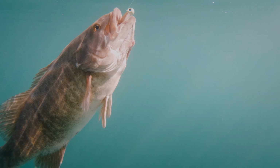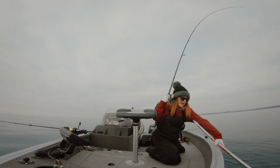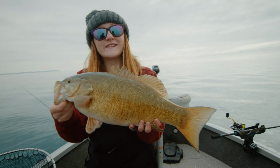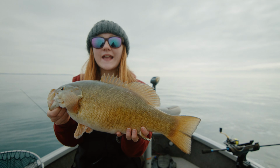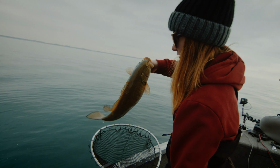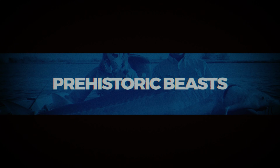Fish. Oh, I see him, I see him. Oh, he jumped. Yes. Get in there. Yeah. Woohoo. This is what I am talking about. You can catch these big guys even on the Canadian side. Oh, what a thrill.